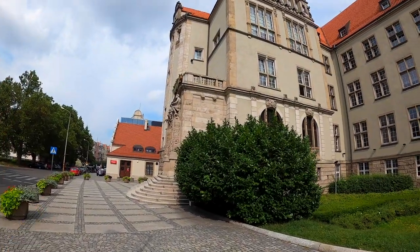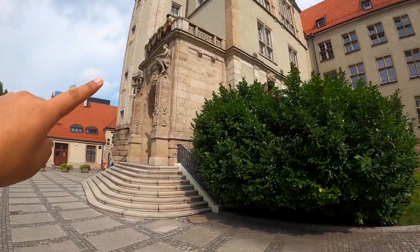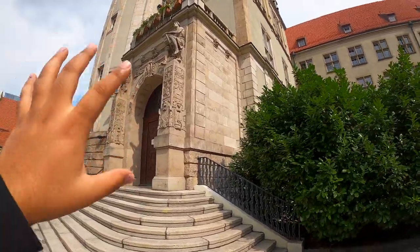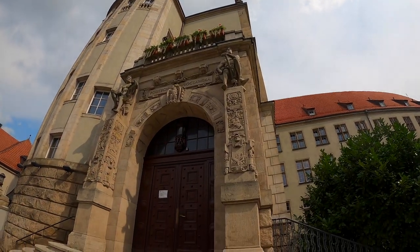Basically this is the main building of the campus Politechnika Wroclaw, and this is the oldest building in the campus, and this building is just huge from inside. You can see it looks so beautiful, right?